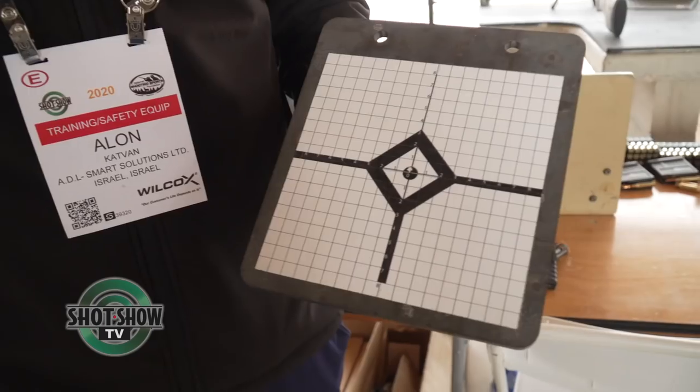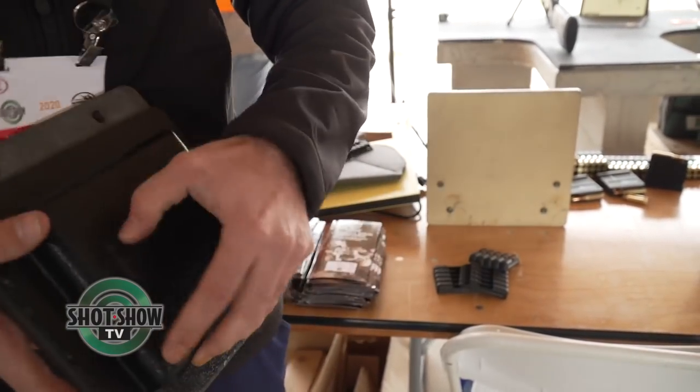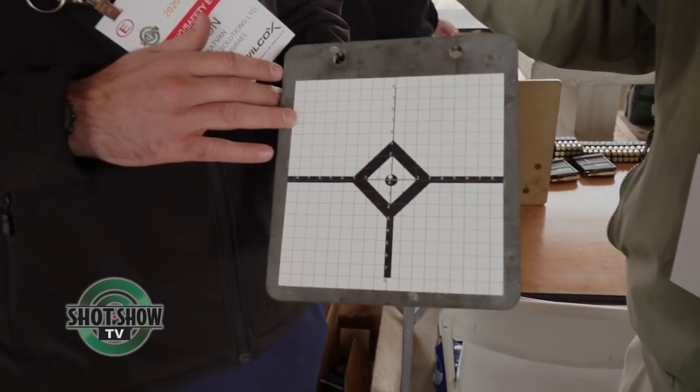We're with Alain Katvan with AVL Smart Solutions, and you have a very interesting product here. For long-distance shooters, they've typically been using a sound system. And with the sound system, people shoot the microphones and it destroys the system. What have you got that's different? So what we did here, David, we took the steel target and we worked very hard to put sensors behind it. The sensors give you exact impact locations, and the real nice thing about it, there is no way you will hit it because everything is protected behind the steel target.